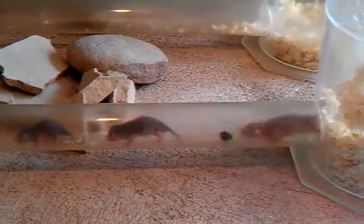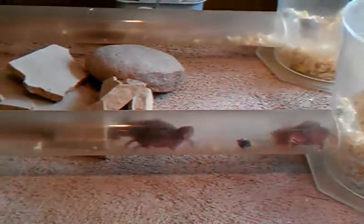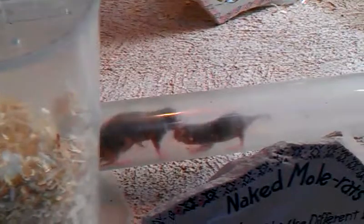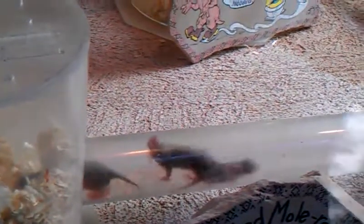Oh, he's getting it. Oh, look, he's pulling the baby back. Where's the baby? He's pulling the baby. Oh, tug of war. Cute. It's a cool baby. Stop. What's the matter with the baby?